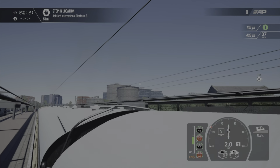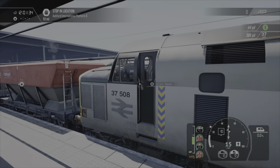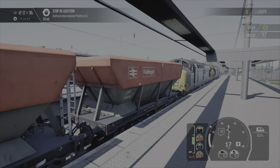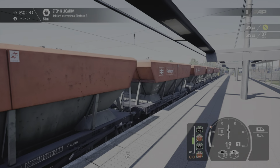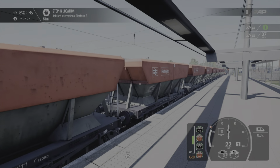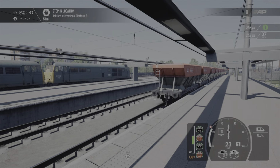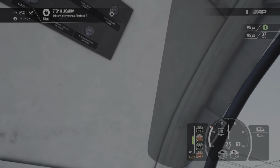And we're off. I believe I tried to use the same freight train as the others because it makes it a fair test, if you like, fair competition. 1, 2, 3, 4, 5, 6, 7, 8, 9, 10, 11, 12. So that's on all of them to make it as even as possible.